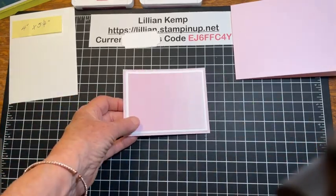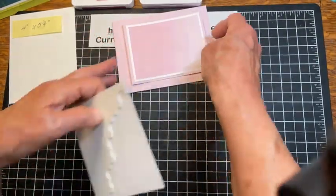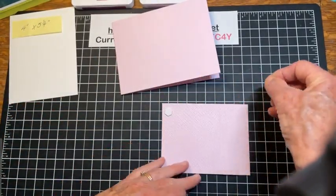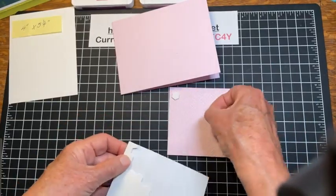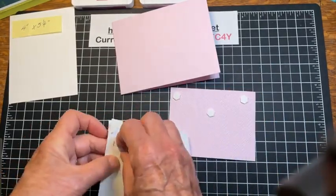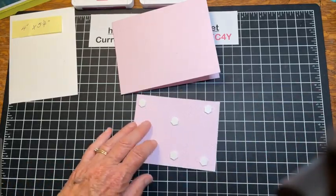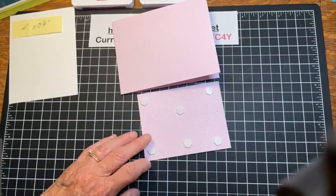And then I'm going to bring in my dimensionals and put this on my card front because I can do that. So that way I won't lose it. It's stuck to my finger. And that's good enough. We'll take these off.